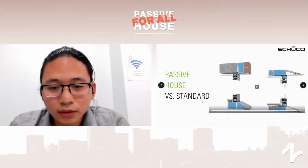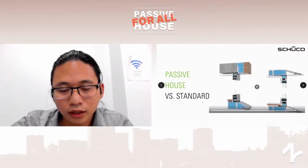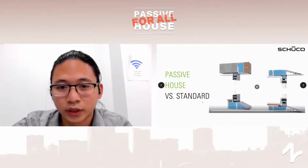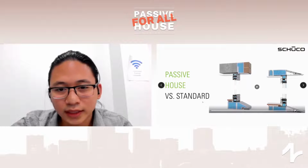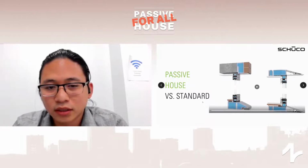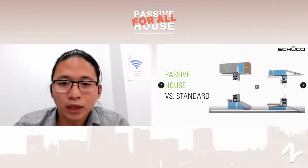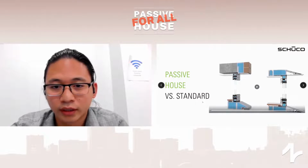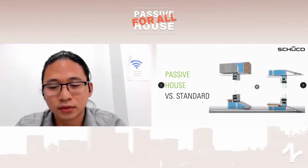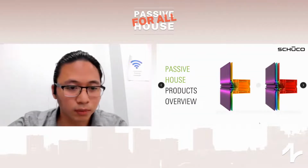Now as you take a look at the non-passive house detail on the left, you would notice that the insulation at the top is not perfectly in line with the thermal break of the window. This creates an unprotected gap in this corner right here. If you were to run this section through a thermal analysis program such as Therm or Flixo, you would probably see a lot of heat loss coming through this corner. This is just a glimpse of what a passive house designer has to consider when detailing a window section. Now we could move on to our product overview.